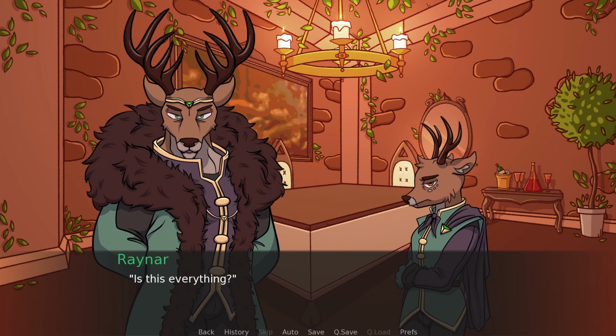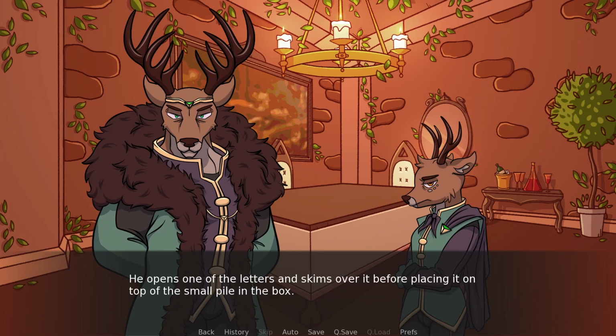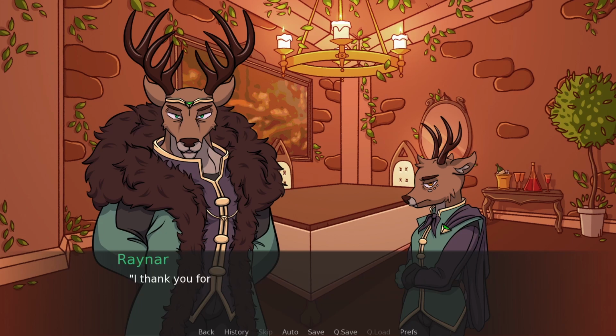Is this everything? I fold my hands together. This is all that we could salvage after the crash. I have a list of the missing documents, and I'll have copies delivered. He opens one of the letters and skims over it before placing it on the top of the small pile in the box. I thank you for bringing these to me.